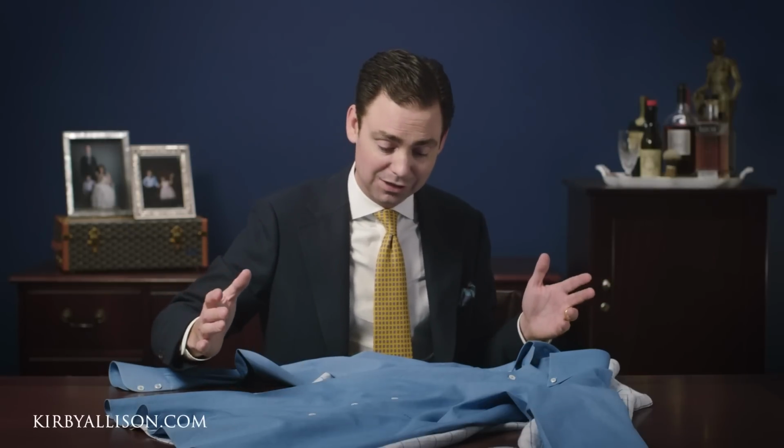If you have any questions about these shirts, please do let me know in the comments section below. And of course, let me know what your thoughts are on handmade buttonholes. Are they worth it, or am I just completely out of my mind? I don't know, probably questionable. If my wife knew, she'd probably throw me out of the house.